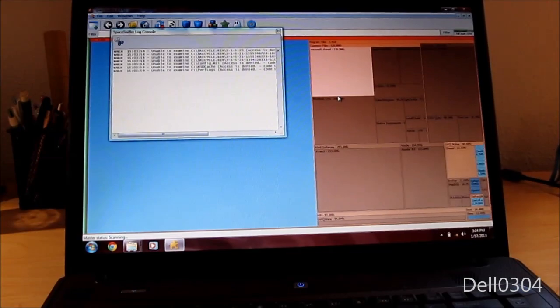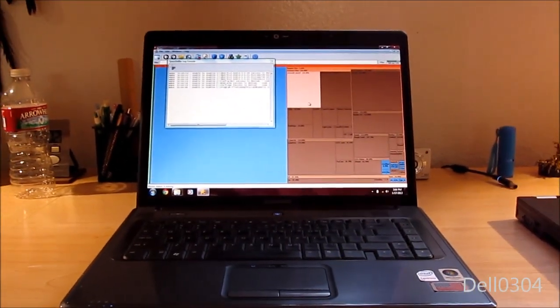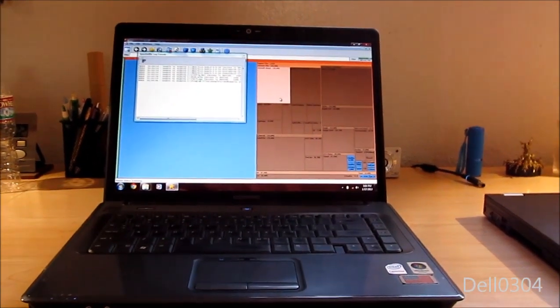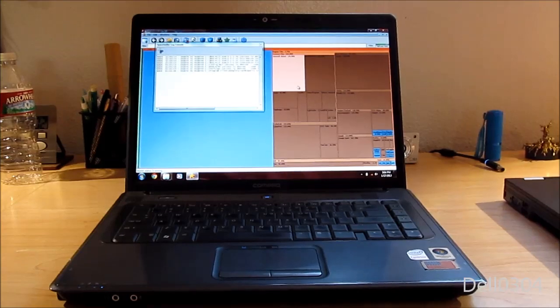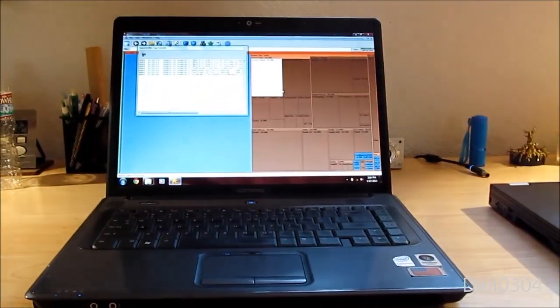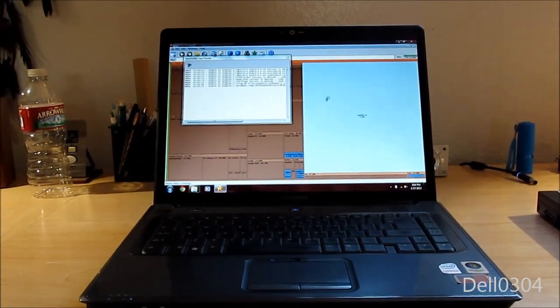Now, let me see if I can talk about something while this is doing its thing. This computer's been in the family since 2008, like I said. I think I've already mentioned that. Yeah, I don't really know what to talk about, to be honest.